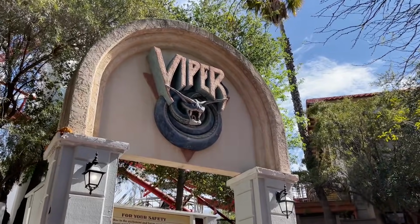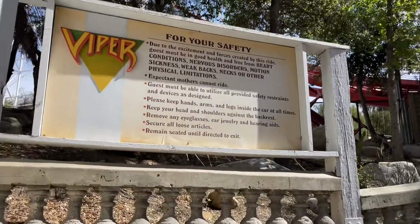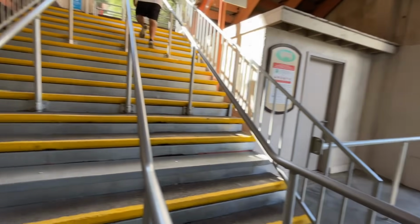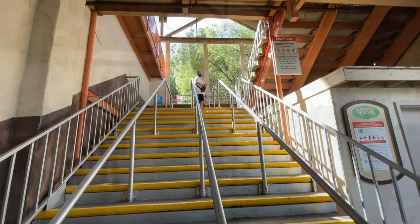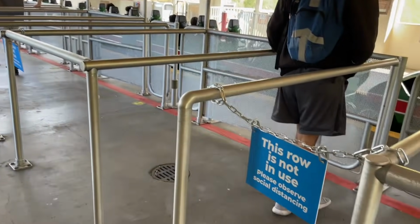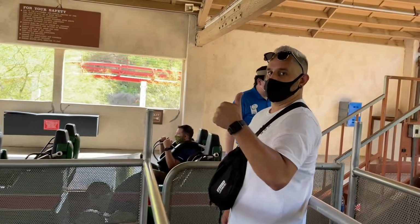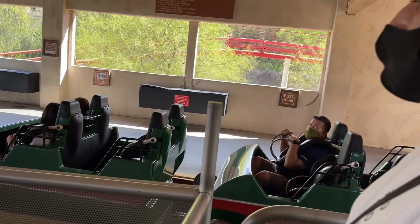First ride back, we're gonna hit up Viper. Walk up that big hill, and then this is what I gotta go up just to get on the ride. Finally made our way over here by the lift gate where it all starts. So that's how they're doing the social distancing. There's rows in between the guests.